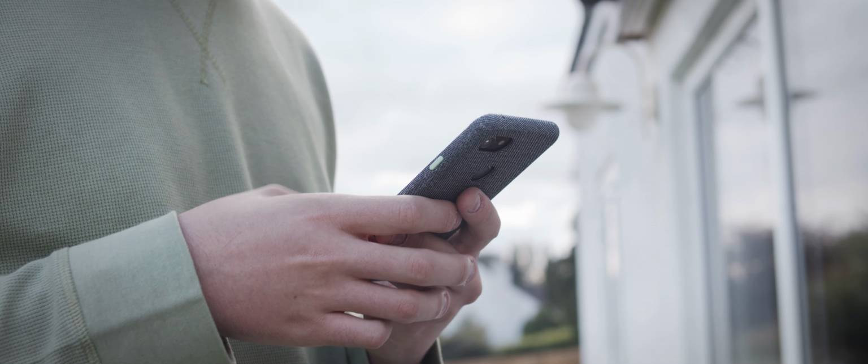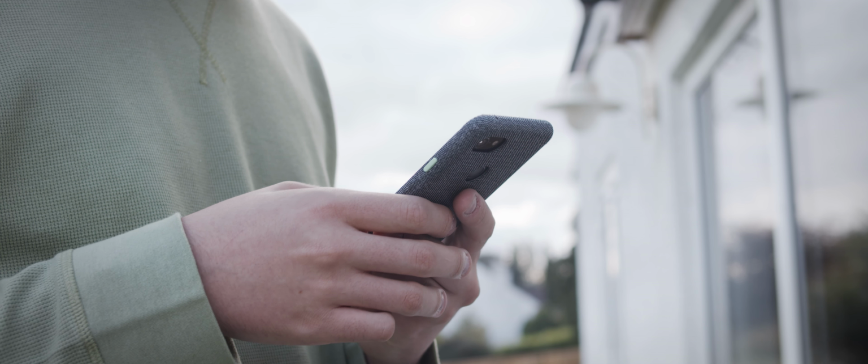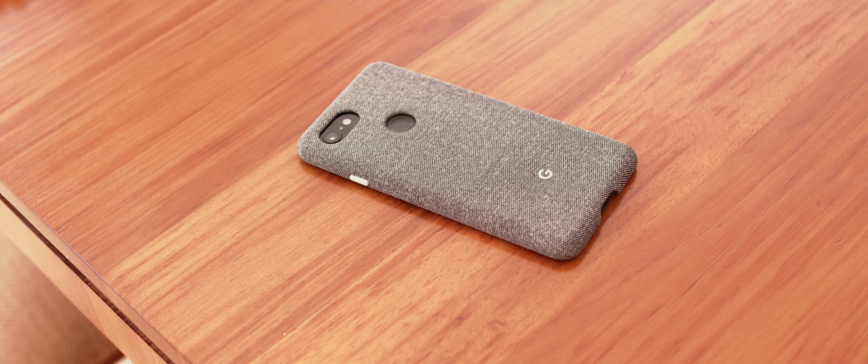Like most phones that have been released within the past year, it's comfortable to use and feels great in the hand. I personally use one of Google's fabric cases to protect this phone, which gives it more of a tailored, stylish look, and it also prevents me from breaking the phone because I am really clumsy.